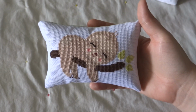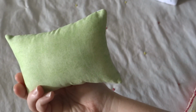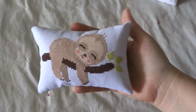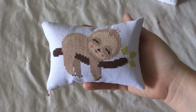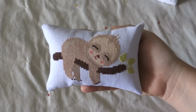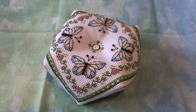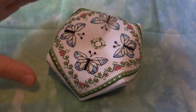Mr. Sloth, cute little sleepy baby sloth. The backing fabric is a pale green to go with the leaves. And this one just turned out super cute. This is going to be part of the White Elephant gift exchange that is happening this evening. So that'll be fun. So here is the biscornu that I made for my swap partner.